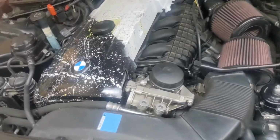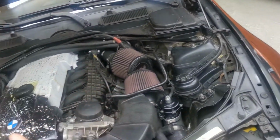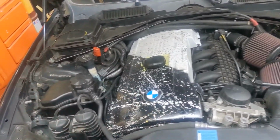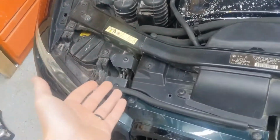So the engine bay isn't all that dirty, but what I'm going to do is get a little squirt bottle with some soap and water and maybe a little bit of degreaser, and we're going to just spot clean all the small parts of this engine bay. Some cars you won't really need to worry about cleaning the engine bay all that much because they're more of a daily driver type of setup.